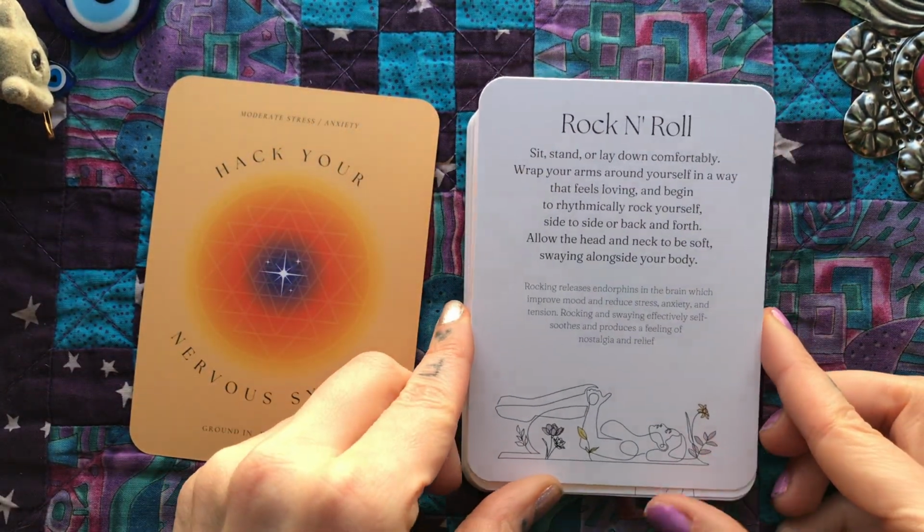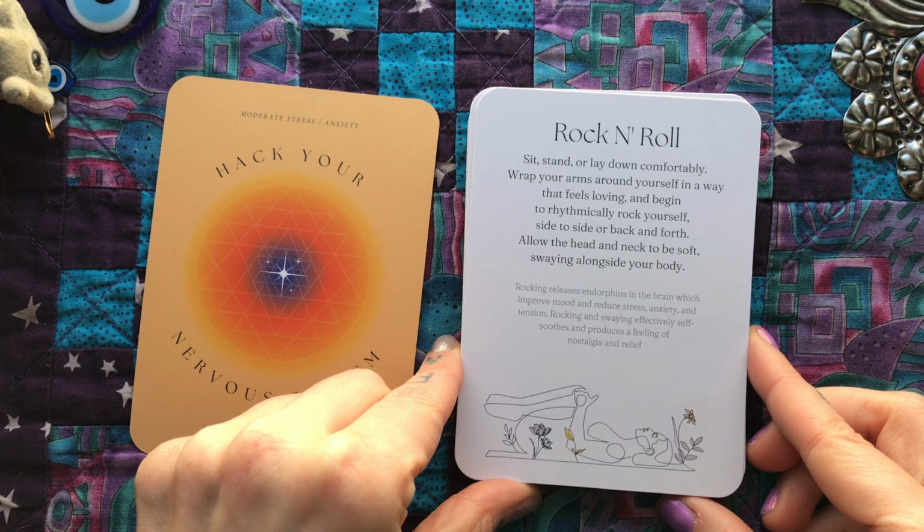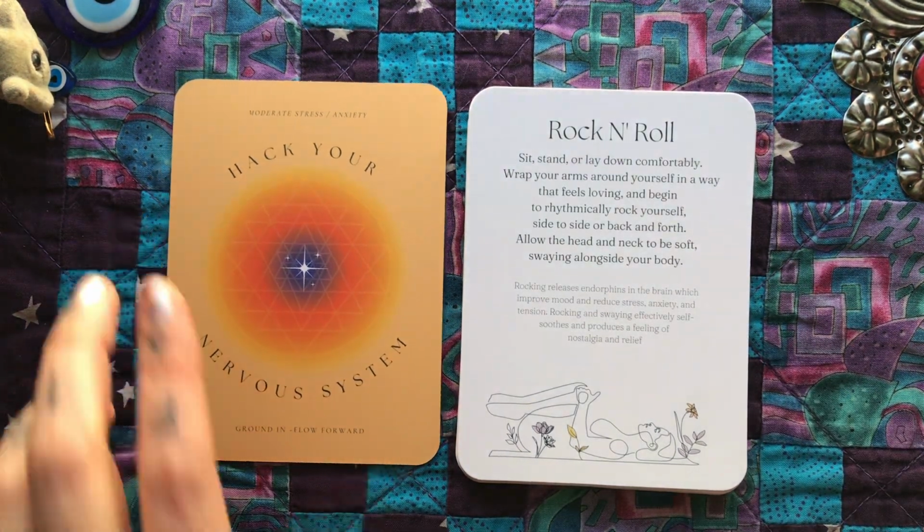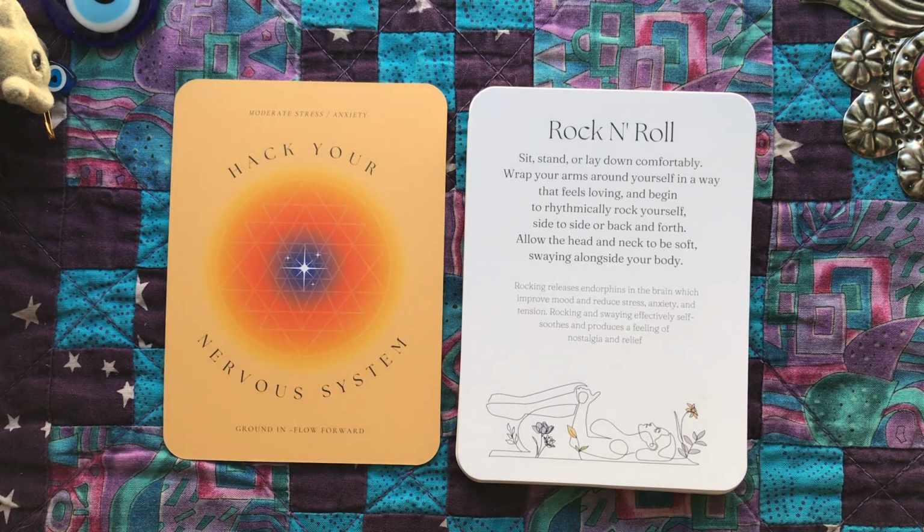Rock and roll. So this is another sort of thing that one does in yoga classes a lot. This is interesting. Rocking releases endorphins in the brain, which improves mood and reduces stress, anxiety, and tension. Rocking and swaying effectively self-soothes and produces a feeling of nostalgia and relief.